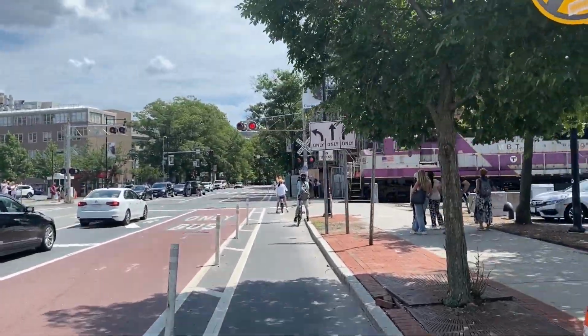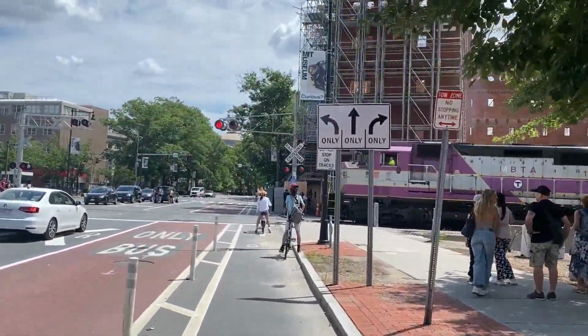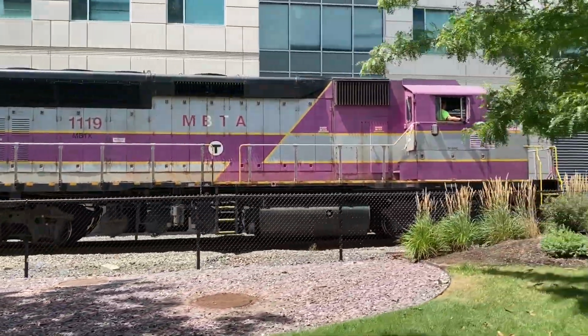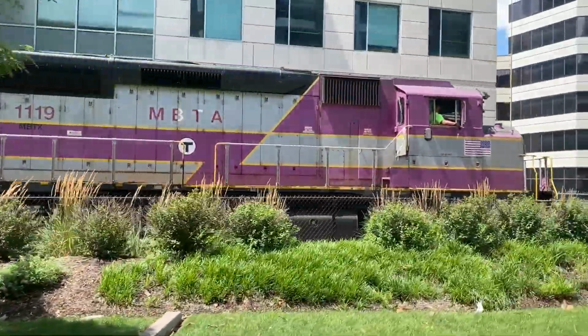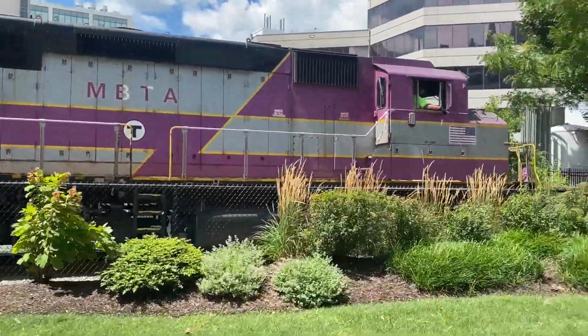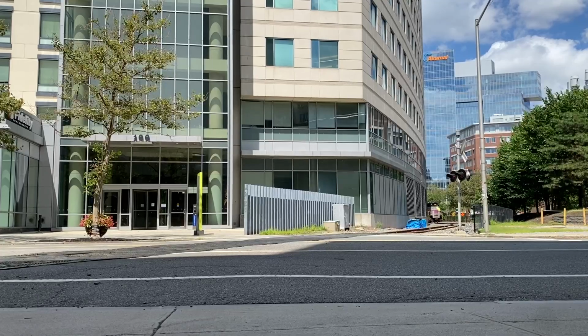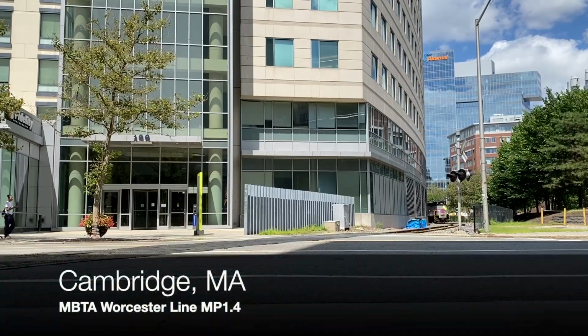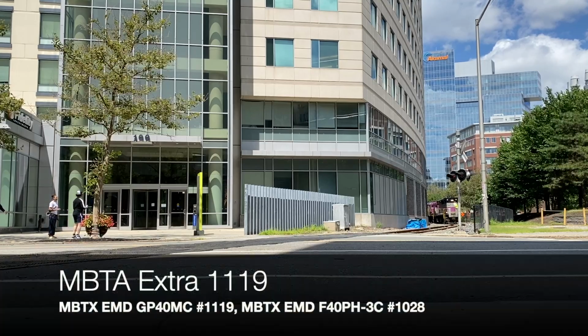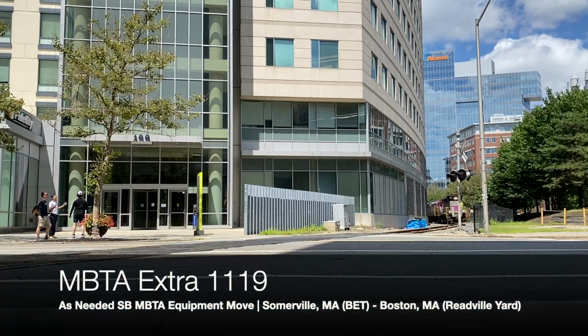Continuing the chase through Cambridge, we were able to pace the lead locomotive, GP40MC number 1119. Though they were common system-wide just a few years ago, these 50-plus-year-old engines have recently been delegated to the north side exclusively, with the exception of non-revenue trains such as this one. After ending our chase right near Kendall Square, we prepared for the Readville Switcher to return, which only took about half an hour. Here goes the southbound move at Main Street in Cambridge.